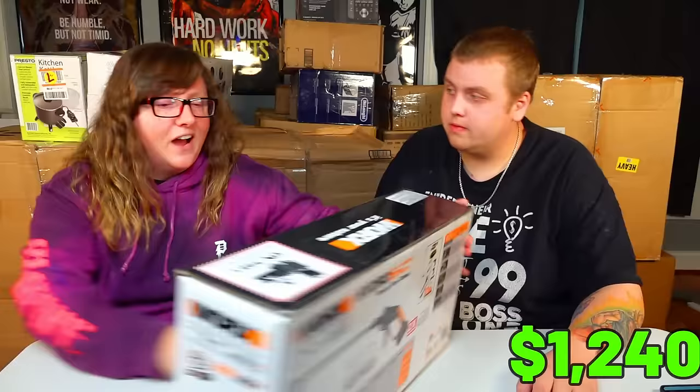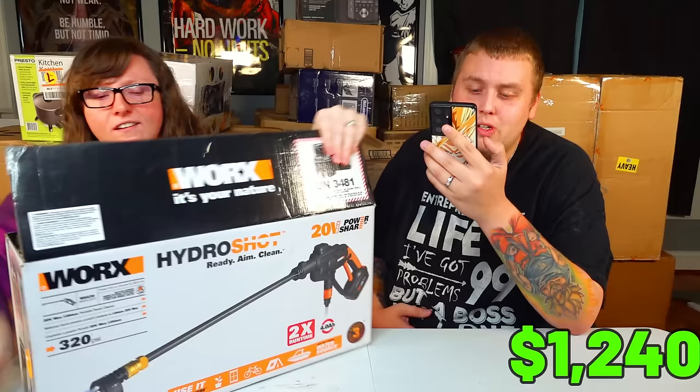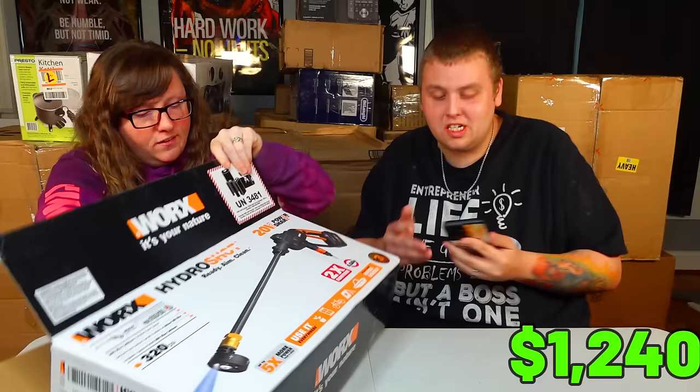Hydro Shot Ready Aim Clean. So it looks like it is a portable power cleaner. I didn't even think that existed. I didn't even know that existed either. But I just scanned it, and the last one sold for $60. The one before that for $100. Both of them brand new. So somewhere between $60 and $100, I say we call it $80.